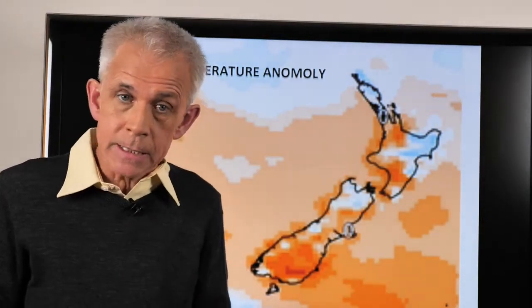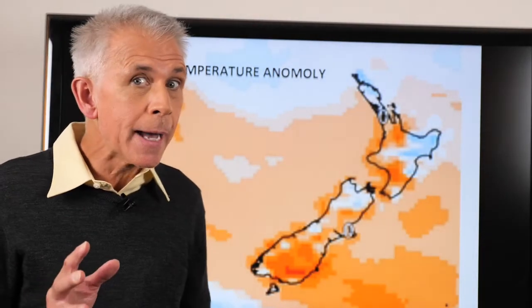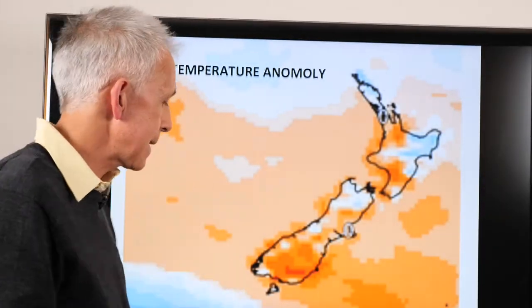So it's going to be a cold start. Some spots down south you may even struggle to hit 10 degrees for a high. Frost will certainly be a factor, bear that in mind.